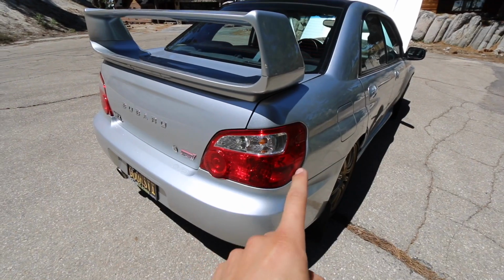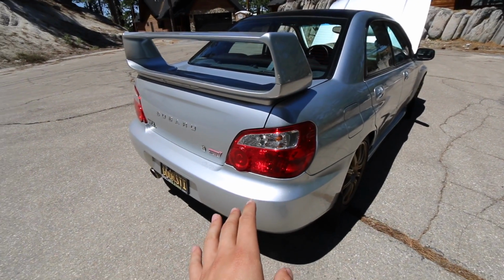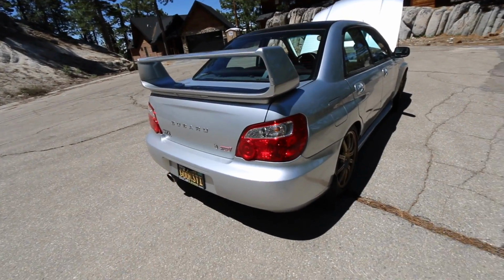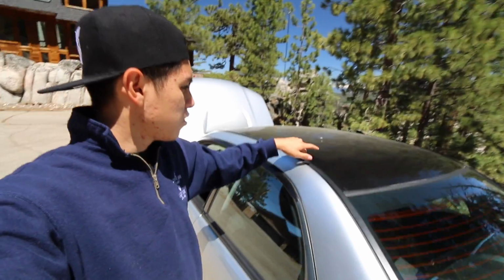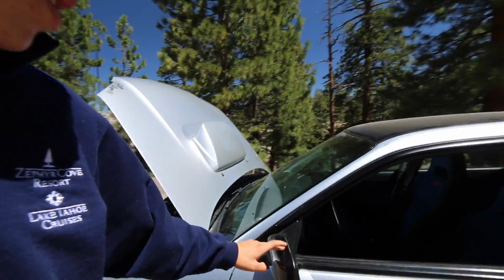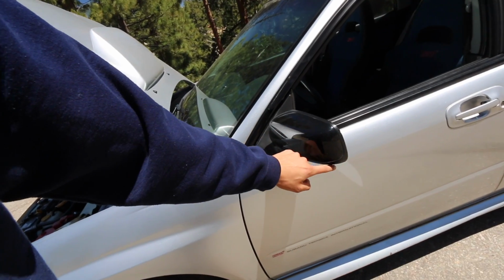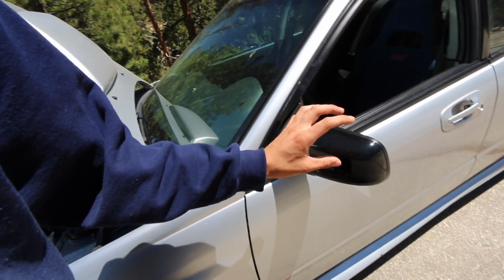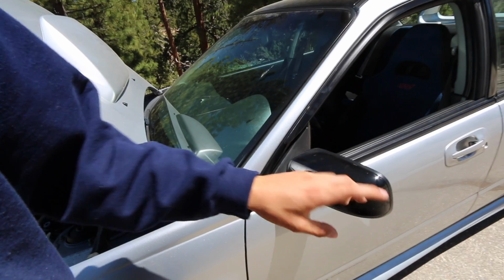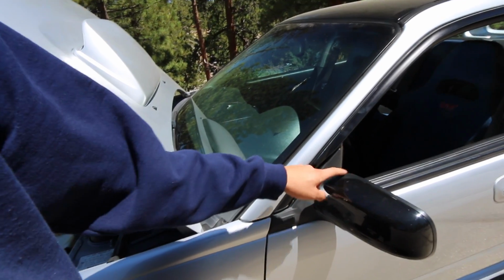And we also got the red 04-05 taillights. Best year taillights, I think. I don't like the 06, 07 white ones. He also wrapped the roof of the car black, and he matched the side mirrors with it. I really like this because on the outside here there's a black trim, and then right here would be the color of the car, which I think looks a little mismatched, so I'm glad that he did that black.